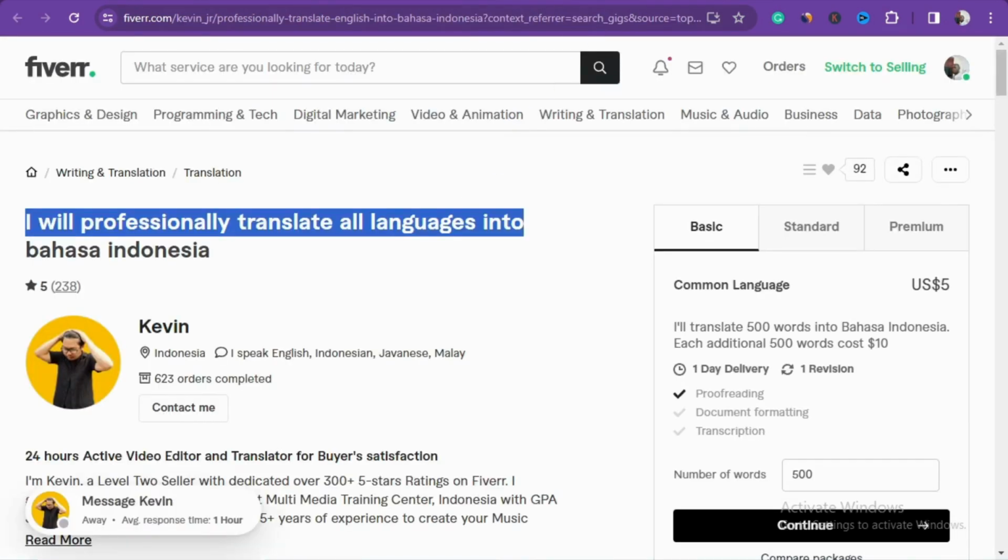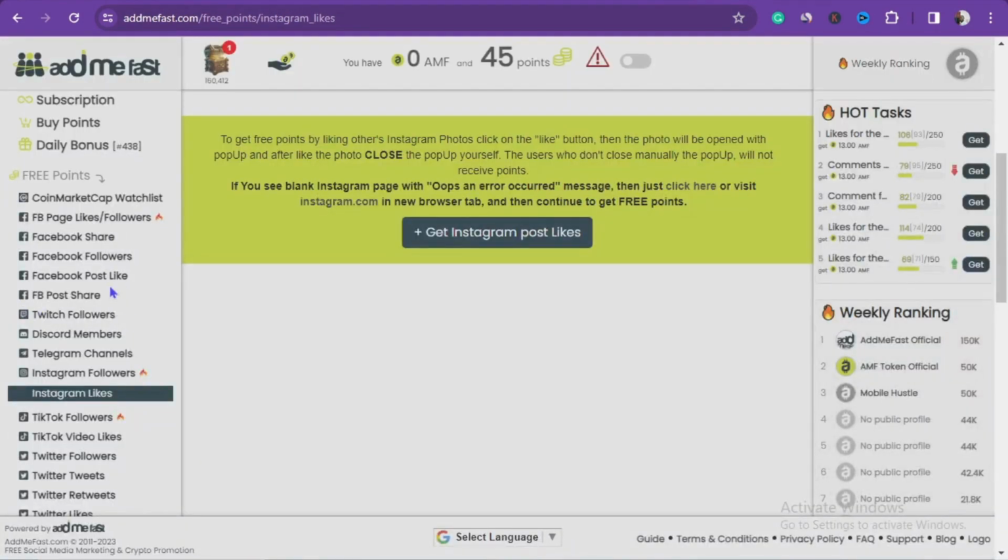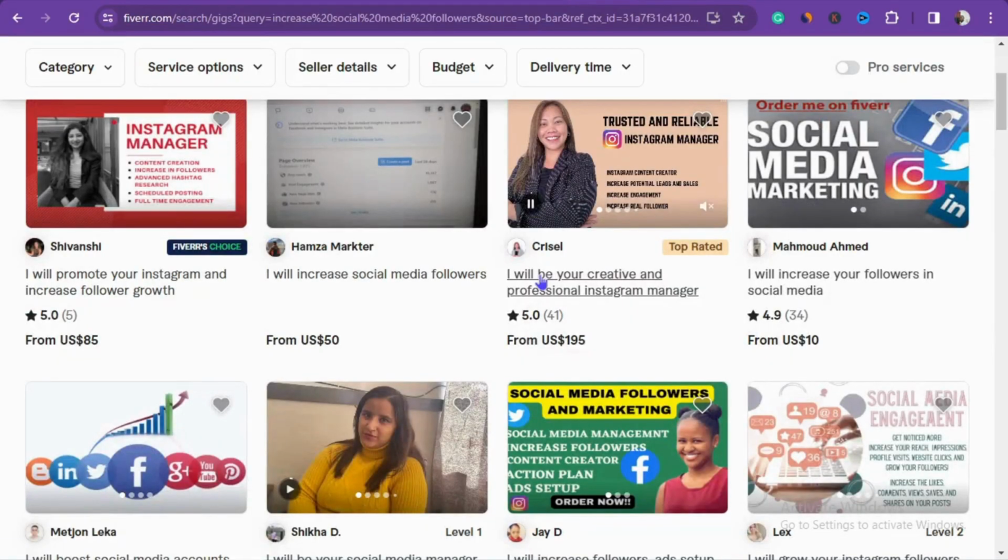go back to Fiverr, and once a client gives you their social media handle to increase the followers to that page, what you do is take that link, that Facebook post link or that Instagram post link, then come back to this website and add it here so that people will now follow that Instagram account, or they will like that Facebook post, or they will share it, all kinds of social media engagement. And that way, once they do that, Fiverr will pay you money.